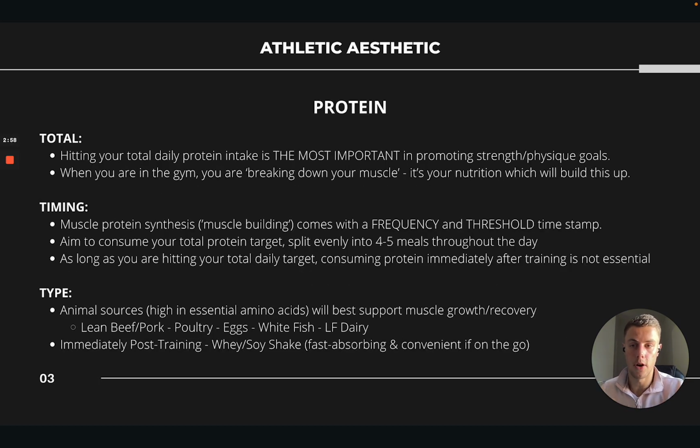So I'm just going to kick it off with protein. Very straightforward, nothing hopefully you haven't heard before. Hitting your total daily protein goal is the most important part of promoting strength and physique goals. When you're in the gym, we're breaking down our muscle. A lot of people see the gym as almost like building muscle, but actually it's causing tears in our muscle. So it's really important that we strategically consume protein throughout the day to support the recovery of this and then to build up further.